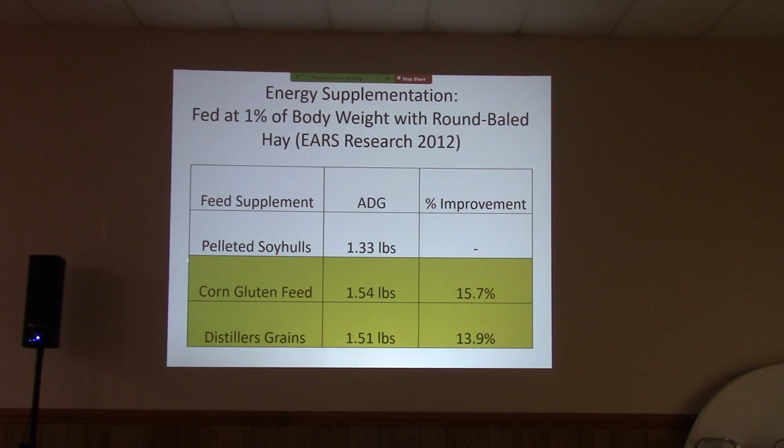I'm going to just say this, and remember this out of this entire school: corn is for feedlots, forage is for cows. So optimize and maximize forage digestibility for cow herds and stocker cattle.